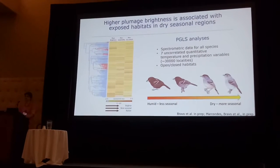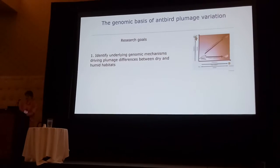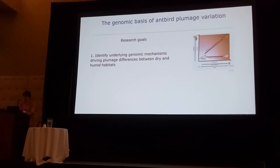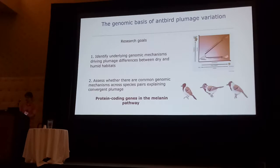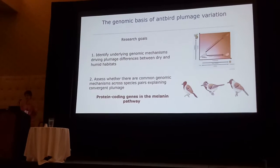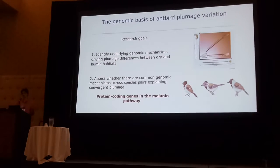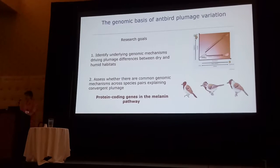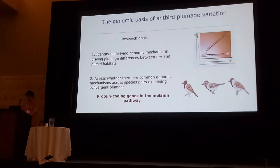So with these two ideas in mind, our recent goals are twofold. The first thing that we want to do is identify the underlying genomic mechanisms driving plumage differences between dry and humid habitats. And we also want to assess whether there are any common genetic mechanisms that might explain, to some extent, convergence both at the phenotypic level and at the molecular level. For today's purposes, I'm only focusing on protein-coding genes in the melanin pathway.